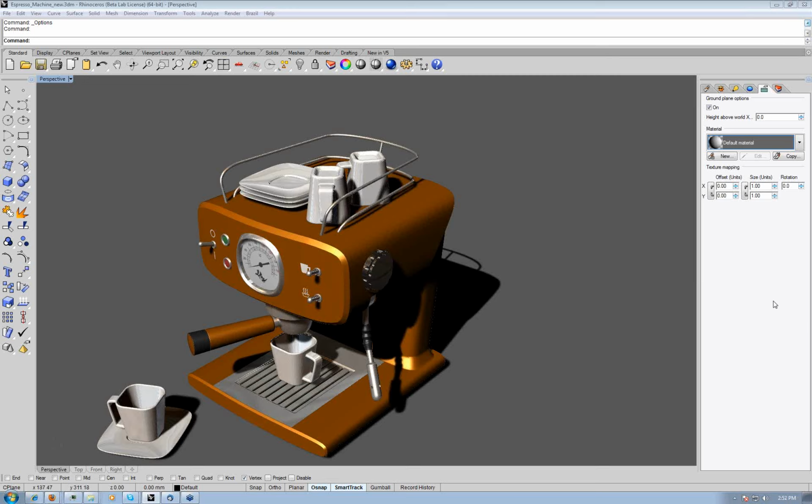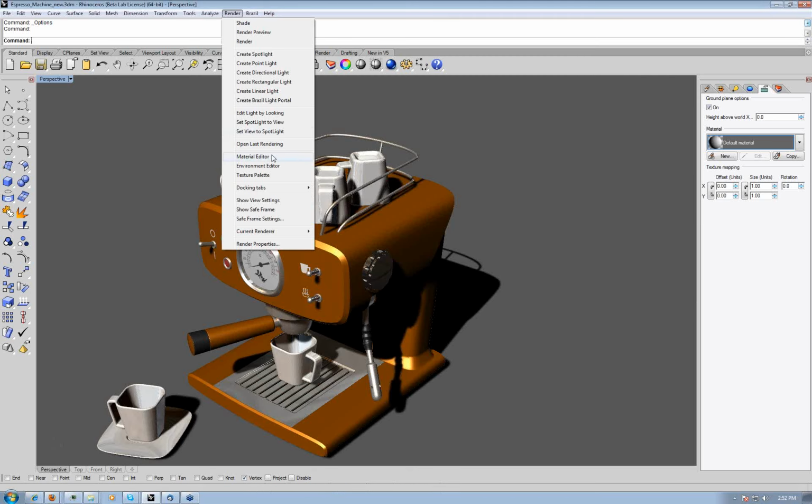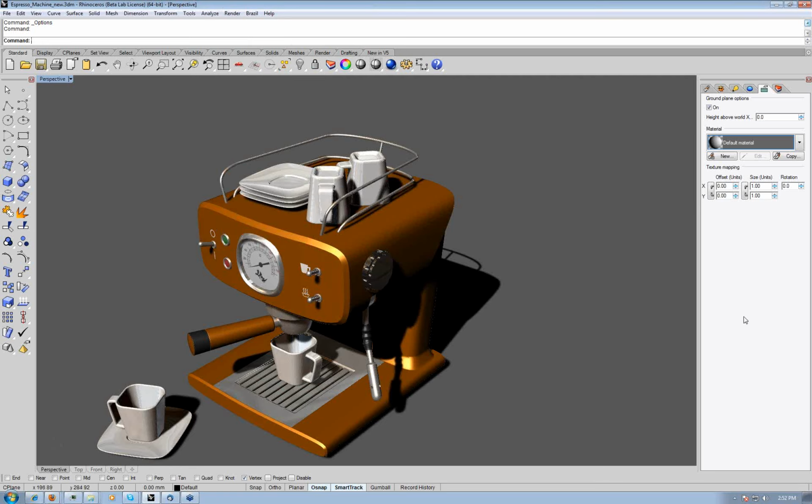Next question, how to show the new material editor in V5. Go to the Render drop-down menu, Material Editor, or you can go into a docking tab and click Materials, and those docking tabs will nest together. It'll access the real same thing. I just chose Material Editor right there.